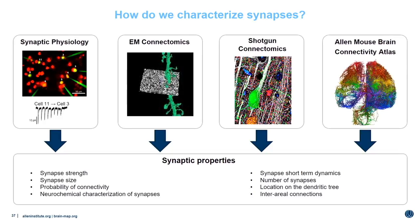Most of these use some kind of imaging, which gives us a snapshot in time of what the synapses and the circuits look like. But as I mentioned earlier, these synapses are dynamic machines. So we also need a way to probe the synapses in a living system. And that's what synaptic physiology is for.